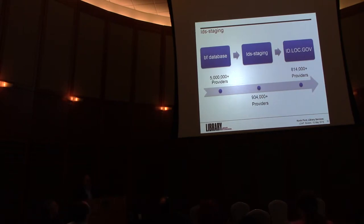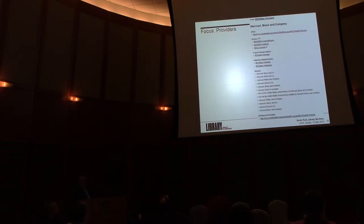You can see the same type of process with providers. We took 5 million out of the BIF database. The unique values went down to 934,000-plus. And again, we're doing some additional normalization to that. We were able to reduce that number down to 814,000. It's still a very large data set. Overnight, providers became the second largest data set in ID. It's double the size of LCSH, for example. But to show you an example of how this works, here's a screenshot of Hogwarts Racing Company.